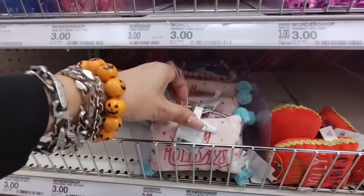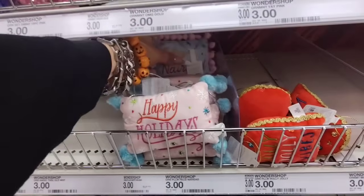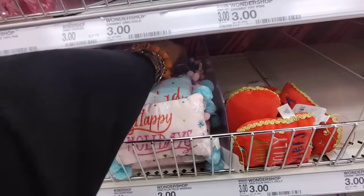We also have this, Happy Holidays. That's cute. And they also have it in this blue, Feliz Navidad. And then it looks like there's another color back here.